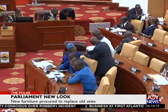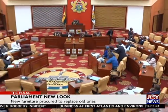Some MPs who spoke to Joy News said they prefer this furniture to the old one. "This time the chairs, we feel a bit comfortable with these chairs because apart from the fact that they are short, they also look very strong. And when you sit on them, you feel very comfortable. It makes us very capable of doing the work that we are expected to do because it's part of the process. Those ones were not as strong as this. Apart from that, those who were sitting behind could not see well because the back was a bit tall."